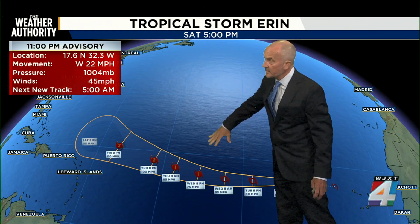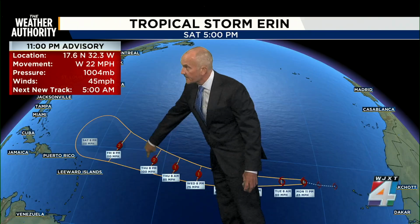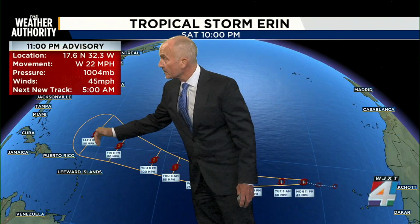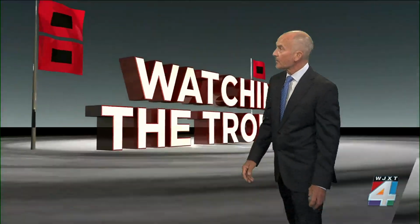And as the high kind of migrates back to the west a little bit, this is why we'll see this thing flatlining basically east to west until it finally starts to make that turn. There we go, all the way into Saturday, as it has the potential, getting to the north of Puerto Rico and the Windward Isles, that it could be a major hurricane.